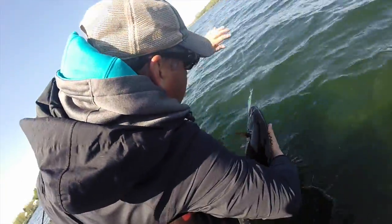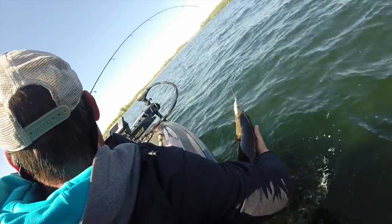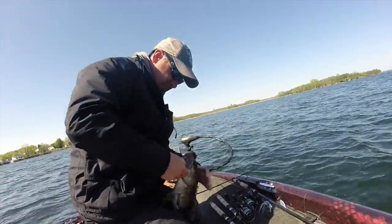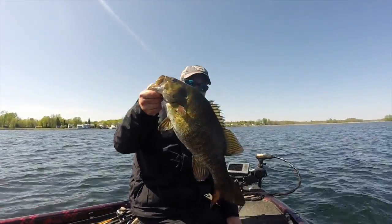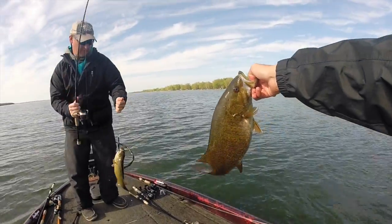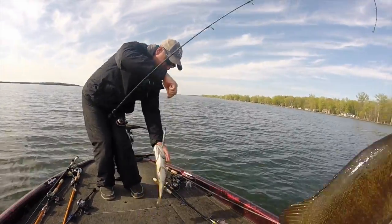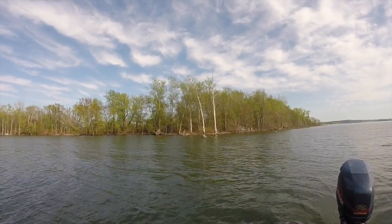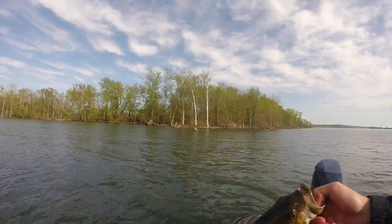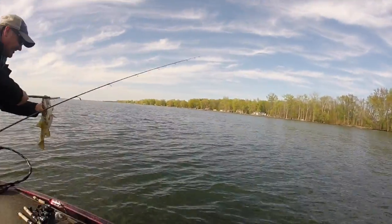There we go. I'm catching all the pike in the back of the boat, like usual. Oh, that's a nice fish. That's a picture fish. Here's your next update from Champlain. More doubles. Steve's got like 4 in a row on this point. See what we're working right now. A lot of big boulders around this area. This is a nice one, about a 3-pounder, maybe a little under. It's a nice fish too.